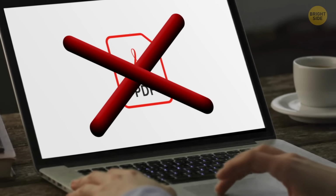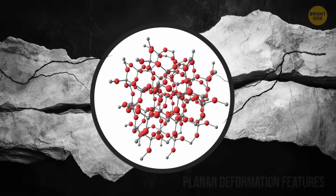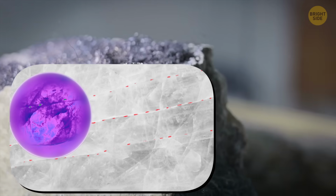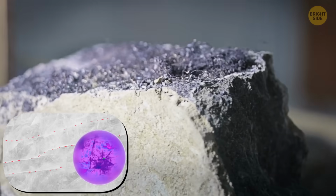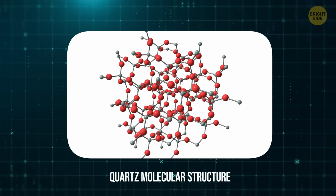No, I'm not talking about the document format. PDFs stand for planar deformation features, and they look like lines etched into the crystal surface. These lines are a sign that you're holding shocked quartz. It forms under immense pressure, when the internal crystals are pushed out of alignment.